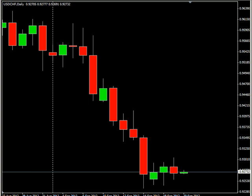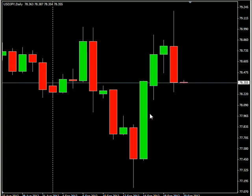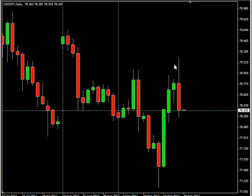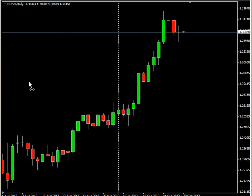Now, what am I looking for during this next session? Well, the US-Japanese yen pair moved lower during today's session. We potentially, if we get a swing on around to the upside, could have a head and shoulders situation long term, but we're just not there yet.